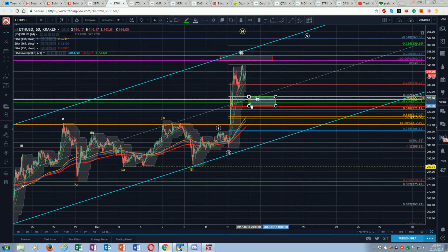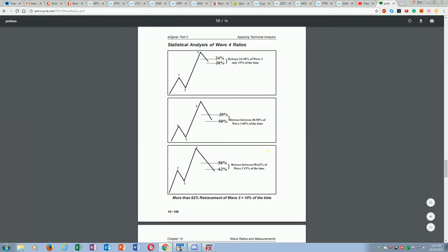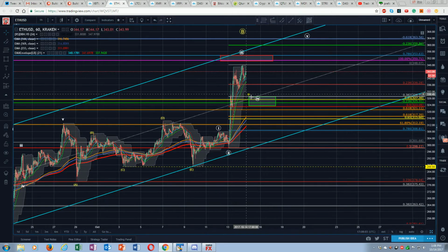That's the 38 to the 50, which would be, in our wave 4, wave 4, 38 to 50 gets 60% of the time. Okay, so that's where that's coming from. So we draw the box and we sit. Now that would be right with the channel line, the midpoint of the channel, which would be structurally an excellent spot. Now, you can break the wave down.